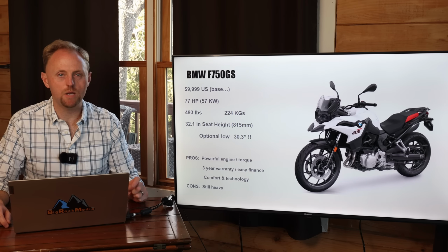Also, the comfort and technology: you've got a TFT dash, you've got BMW, so it's really good for touring. It's got a lot of safety tech on it. Great motorcycle for that. The cons, we already mentioned it. It's still a heavy motorcycle. It's not lightweight by any standard.